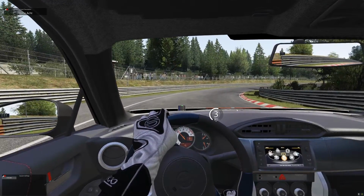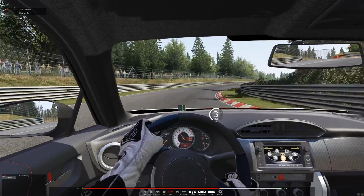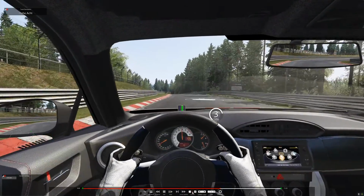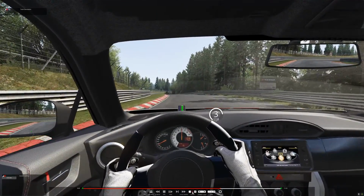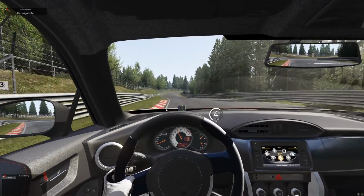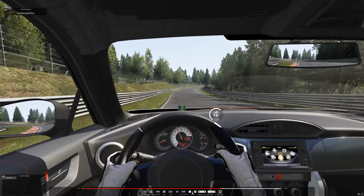Turn in, again, it's going to be a late apex back through here. The car will naturally drift out from here to the left-hand side, curve it all the way out. Stay left. Get your wheel, turn left. There's another little apex. You're going to crest that right here. You're just going to kiss it right there. That's going to get you lined up for the next corner here.